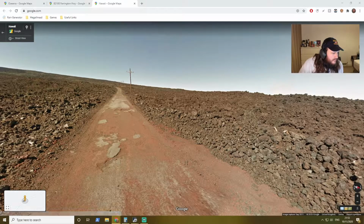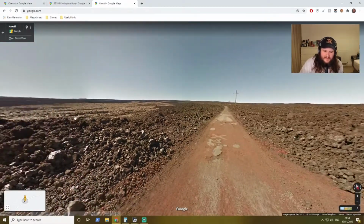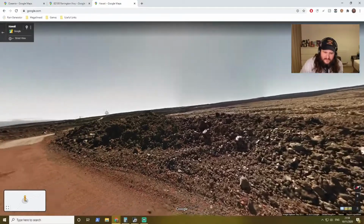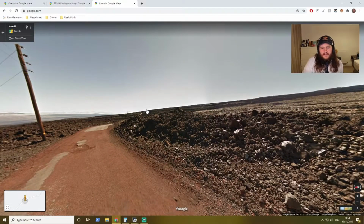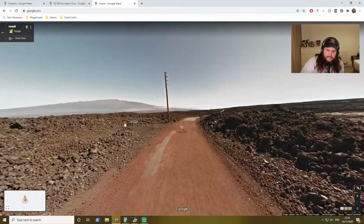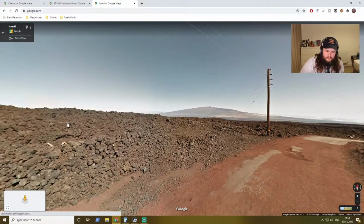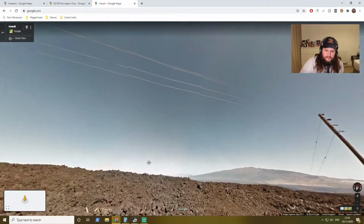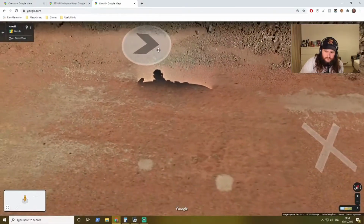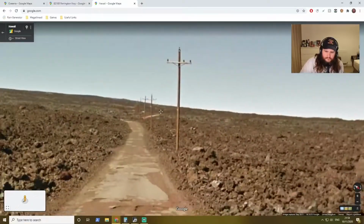So, talk me through the fact that we're on Mars right now. Yeah, this is on the main island of Hawaii. This is where the volcanoes are. So around Mauna Loa and Mauna Kea, it's extremely high in altitude. Considering it's an island, I think it's like 13,000 feet at its highest.